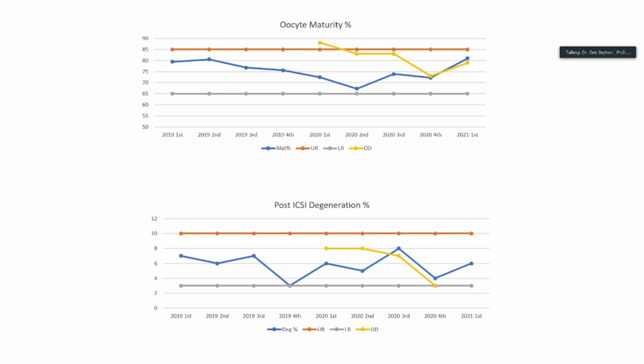And these are going to be better indicators of what's happening in the lab, and try to at least eliminate some other factors, like age-related oocyte quality issues and sperm-related quality issues. In that sense, right now we are just collecting and looking at the data at two levels.